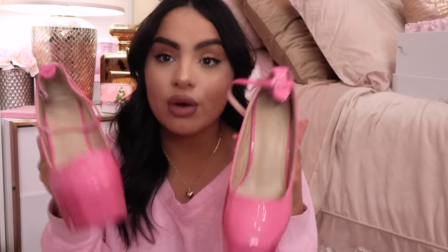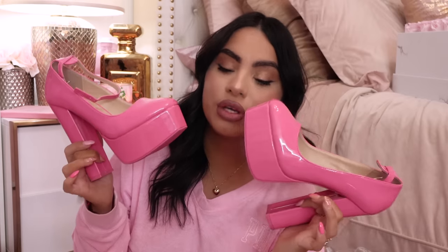But yeah, I got these Barbie pink Bratz doll shoes. I don't even know, these are gorgeous. I wore these for my Skims picture, which I will insert right here. And somebody said they loved my shoes, so I was like, yes girl, me too. So cute. And then I did get some beauty products.